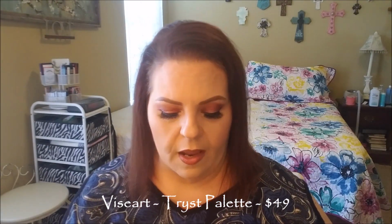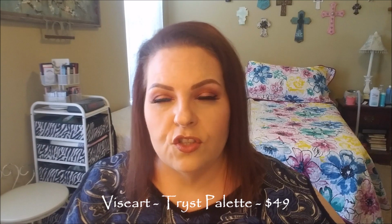And I got it just because it's just my colors. Beautiful colors. Soft pinks, purples, light purples. It's beautiful. Again, the formula is incredible. The colors are beautiful. They're pigmented. You just will not be disappointed with any Viseart palette that you get. I can promise you that. They are beautiful. And you will not be disappointed if you get one of those.